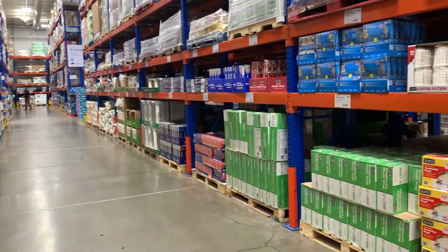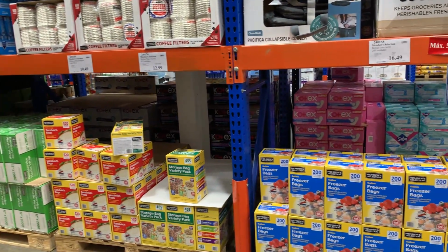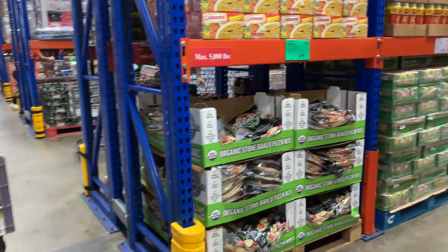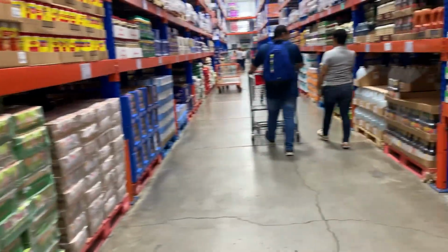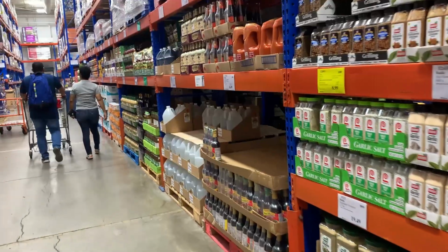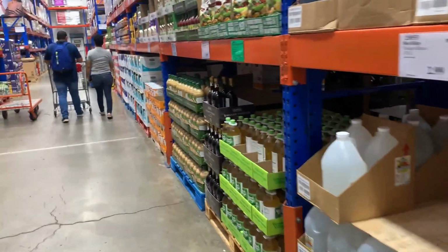You also will find paper plates, Ziploc bags, foil, and other kitchen needs here, including coffee filters. Here you will see many salad fixings. Salad dressings like ranch and Italian and croutons are available here. You can also get vinegar and apple cider vinegar on this aisle. Large containers of spices are also found in this section.